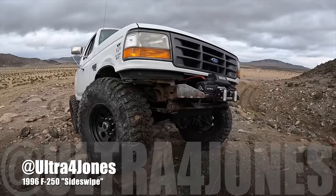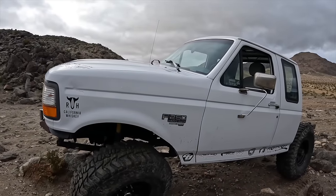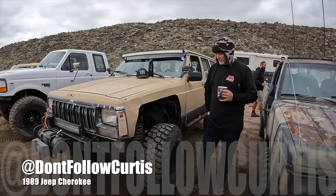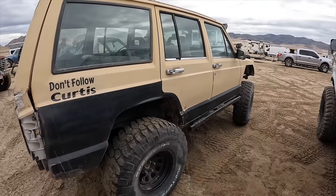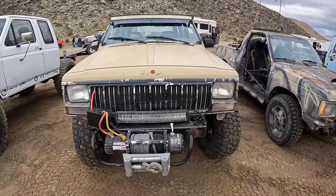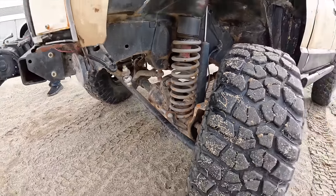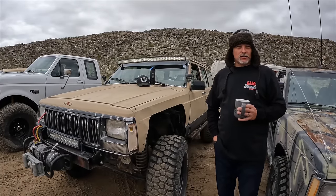My entry this year, 1996 F-250. I've affectionately named Sideswipe because it was T-boned and had a bent frame and smashed cab. All right, so Curtis Brown, this is a 1989 Jeep Cherokee, 4-liter automatic transmission. I pretty much bought it just like this with all the light bars and all the stuff I don't need for today. I added the winch and I fixed some broken axle shafts and a drive shaft that was broken as well. Other than that, we're just going to see if it's going to make the trail today.